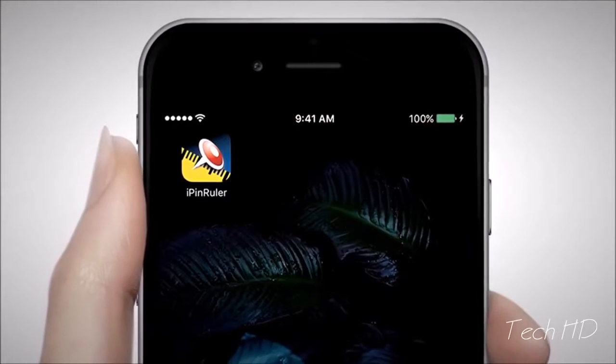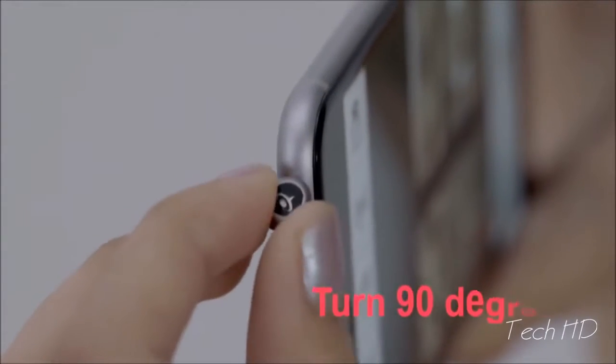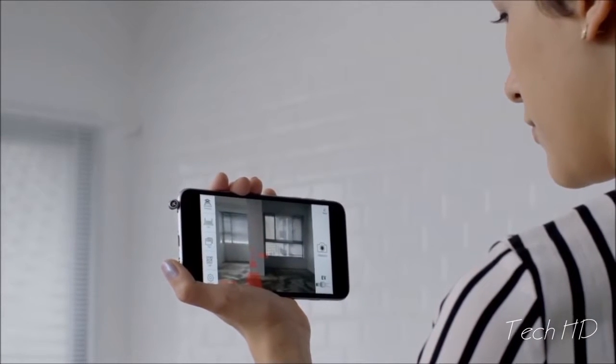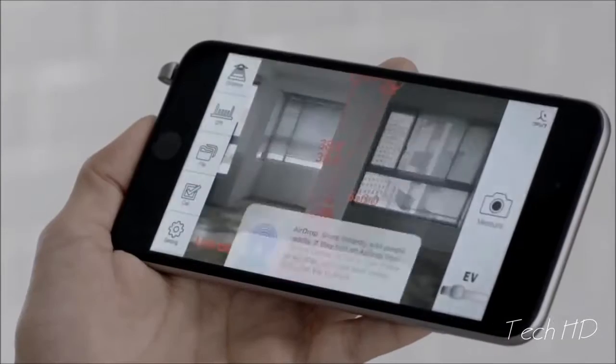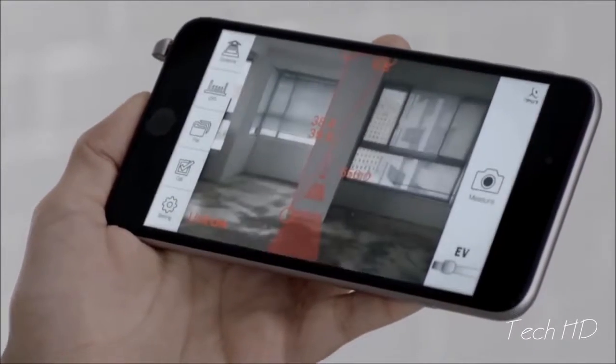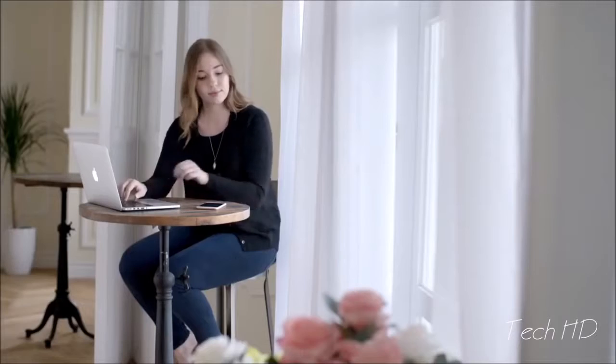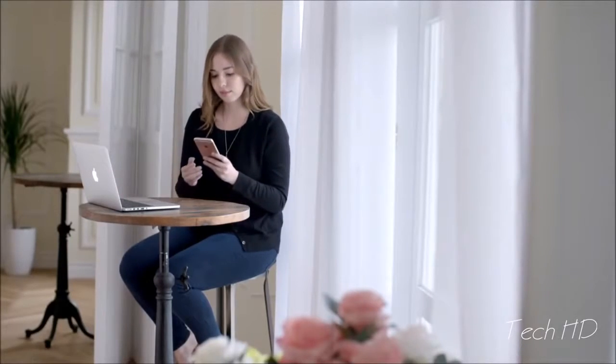Run the iPin Spatial Ruler app. Plug the iPin Spatial Ruler into the iPhone headphone jack. Then you can easily measure spatial dimensions. Of course, you can save the measuring results and also instantly share them. It makes the discussions between you and your designers or even your mates easier.